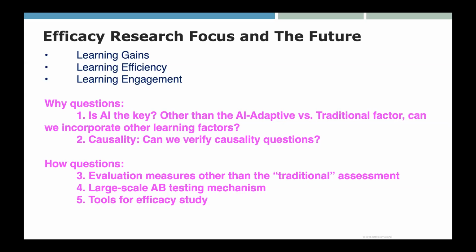And the how question is: what are the evaluation measures other than the traditional assessment that we have used before? Those may include, in addition to the third-party objective pre and post test, internal measurement, including our internal measurement of student proficiency and student forecasted probability of understanding. A lot of that will use our internal algorithm for those studies.